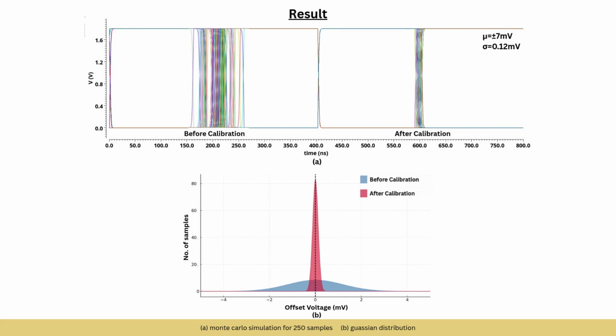The impact is clearly visible in this graph of the Gaussian distribution. The wide, uncalibrated distribution of offsets on the left is dramatically narrowed and centered on zero after calibration, demonstrating a significant improvement in precision.